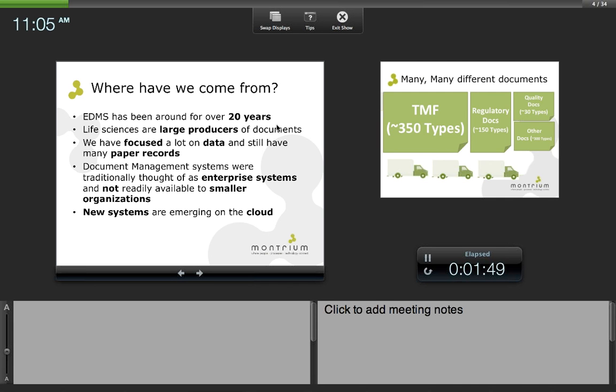We've focused a lot on data in the past. If we think about the 90s and the early 2000s, we were really focused on electronic data capture for clinical trials, so EDC systems. And document management was always sort of second place, really. We knew it was important to manage documents, but it was much more important to get the data in quickly. And we still have a lot of paper records in today's operations.